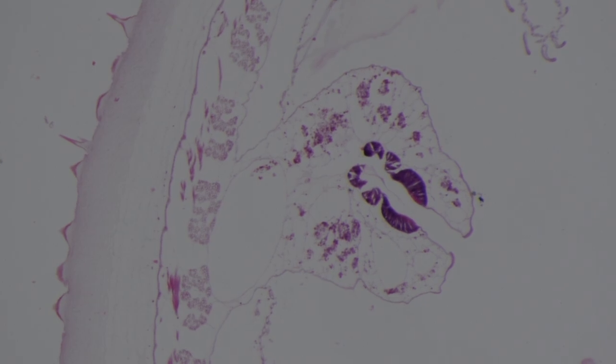This is the endostyle in cross-section at the very ventral edge of the pharynx. That is the organ that secretes the mucus net for feeding. That net slowly moves over both the left and right sides of the pharynx, catching food as water passes through it, and then it gets rolled up into a cylinder on the dorsal edge of the pharynx.